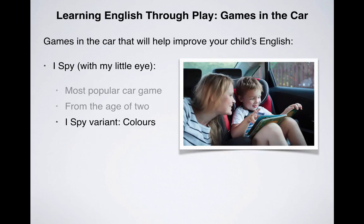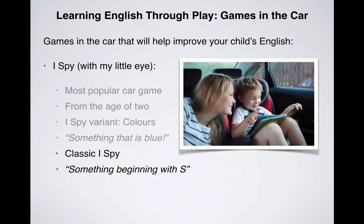So, for example, if the item that was spied was the sky, the phrase would be, "I spy with my little eye something that is blue." For a tree, it would be, "I spy with my little eye something that is brown and green." When my daughter was a bit older, we started to play the more classic variant of the game, namely, "I spy with my little eye something beginning with S."